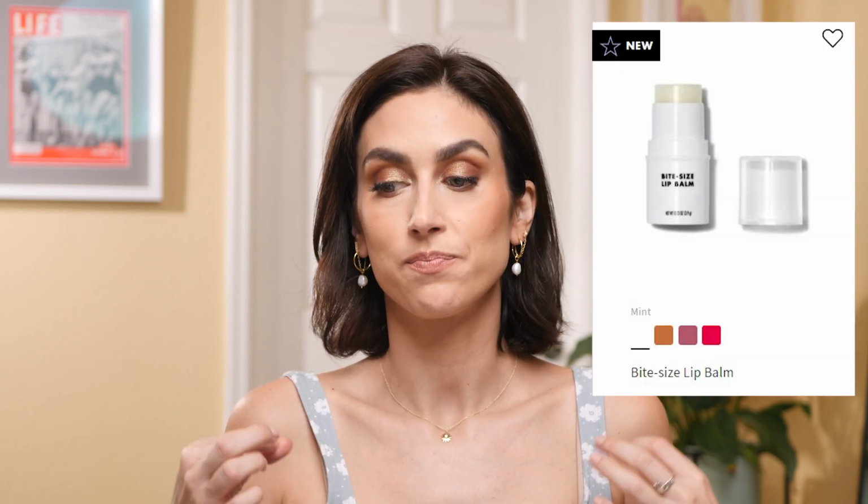All right, and the next one in the bottom 5 are e.l.f.'s lip balms. So both the Ride or Die lip balms and the Bite Size lip balms. And I just recently did a testing new makeup video. I will link that as well. I used their Bite Size lip balms. The clear one, the mint one, was okay.